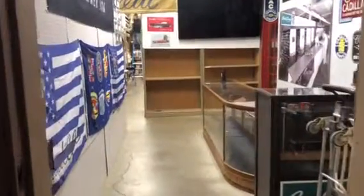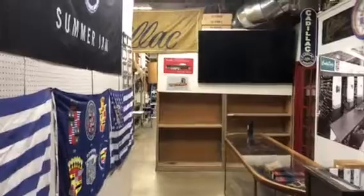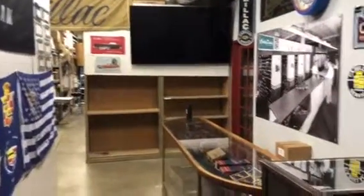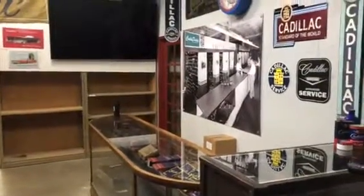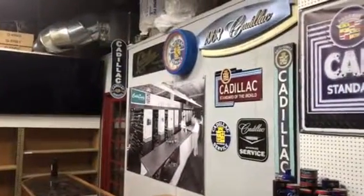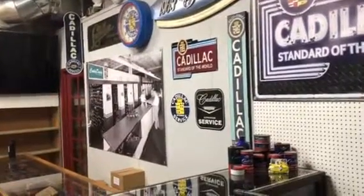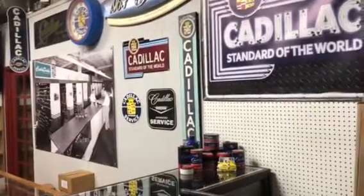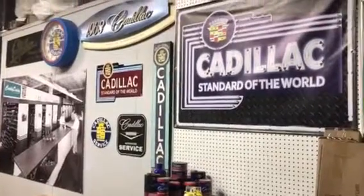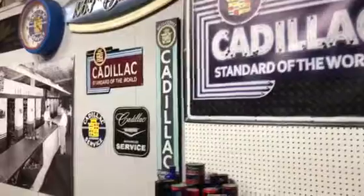Here we are at Caddy Daddy headquarters on the 19th of April on our way down to get Neil Young's '59 Cadillac Eldorado Biarritz convertible. We're going to restore that car. We're going to show you tricks and tips on how to restore a car, specifically a '59 Cadillac Eldorado Biarritz.